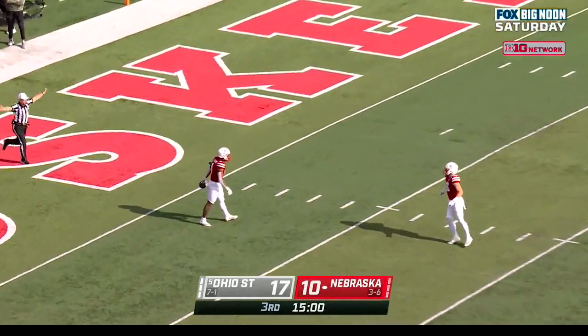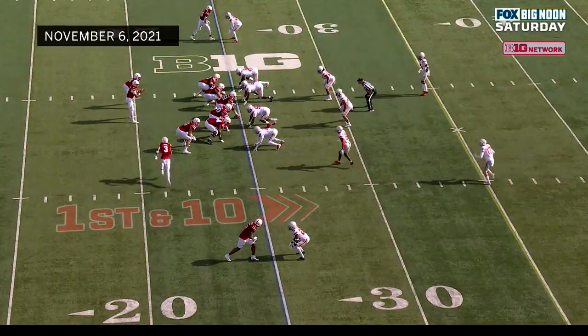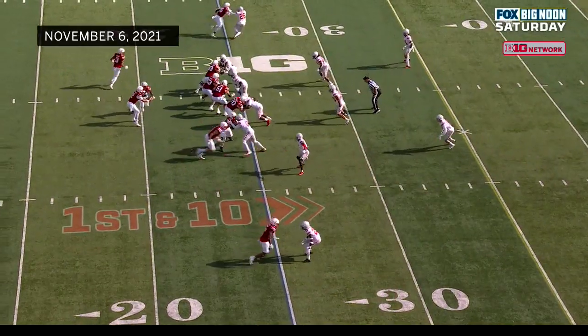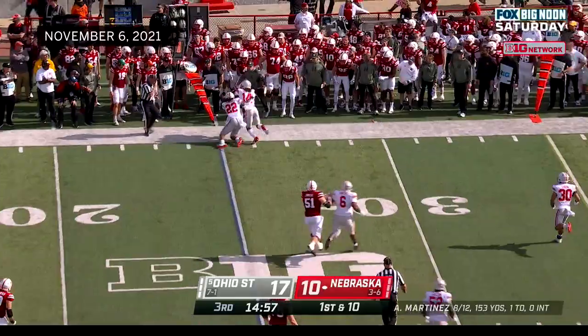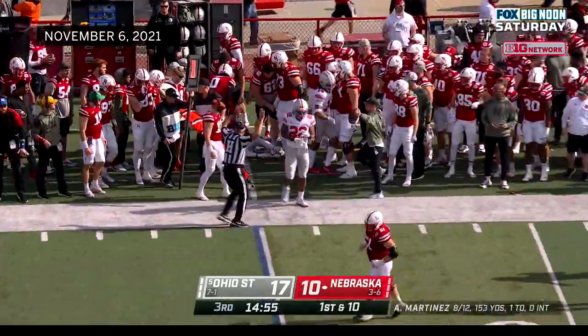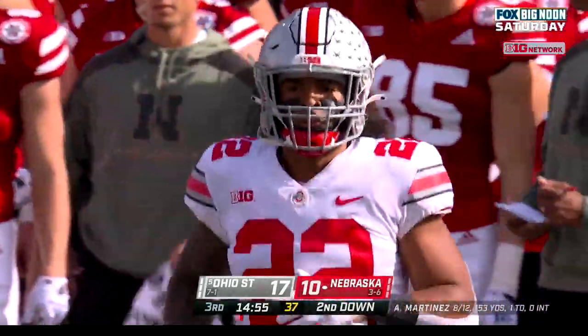And it's fair caught inside the five. All right, first down and 10 at the 25 for the Cornhuskers. Martinez to throw it on first down, flips it out into the flats. Toure, who had the big 72-yard touchdown in the first half. Ronnie Hickman there to push him out of bounds.